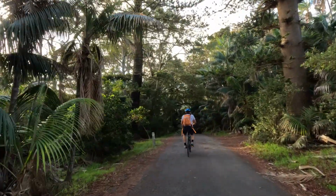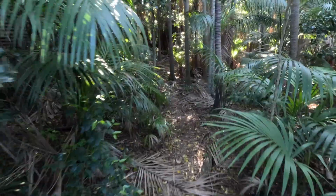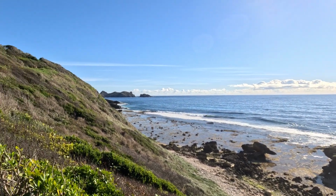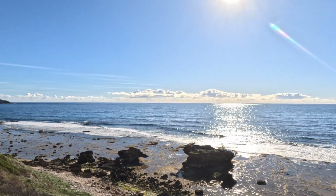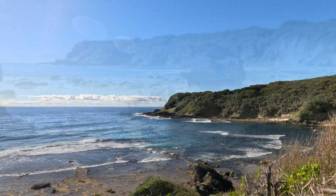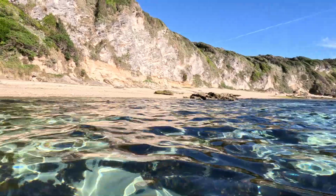We rode our bikes around for the entire holiday, even to dinner at night time, which was great. Here's a little trip to Middle Beach. And this is the eastern side of the island, opposite to the lagoon. And there's Admiralty Islands there again in the distance. And the water on this side is just as beautiful.